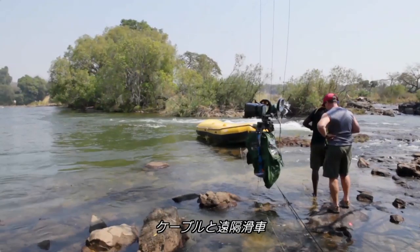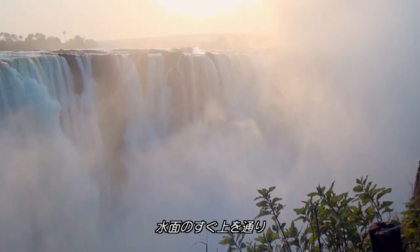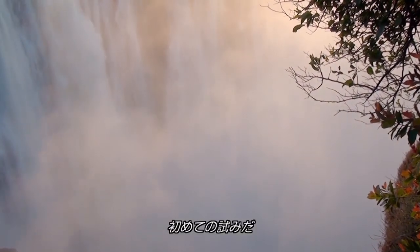Utilizing cables and remote pulleys, the spider cam should allow the 3D camera to glide just above the water surface, then plunge over the edge and down the falls. It's never been tried before.